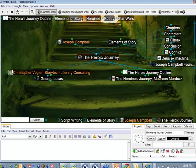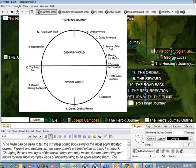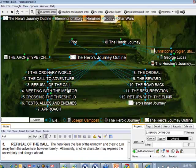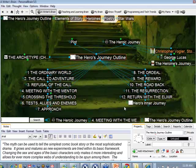So in here, I actually added an image of a classic image of how that journey starts when you develop a story or a script. But then I've actually got each step of this mapped out in my brain. So then if I want to go ahead and focus on any of these things in my writing, I can go ahead and do that.